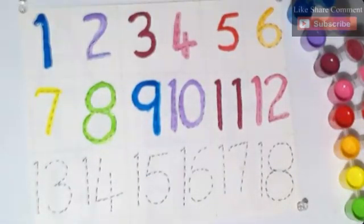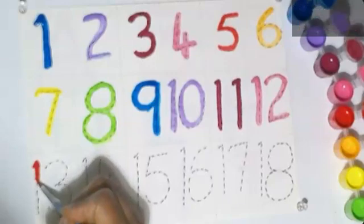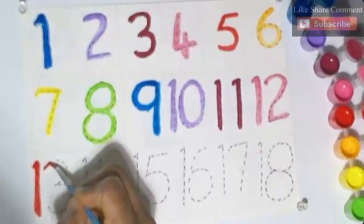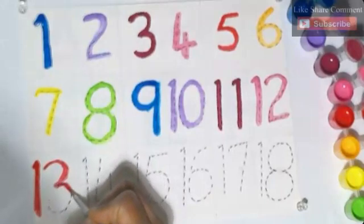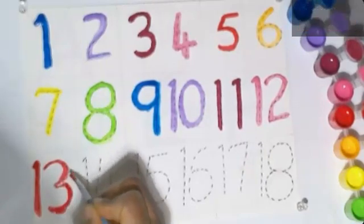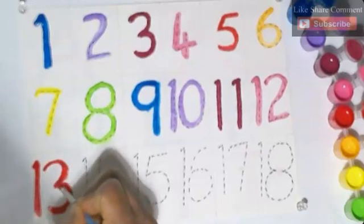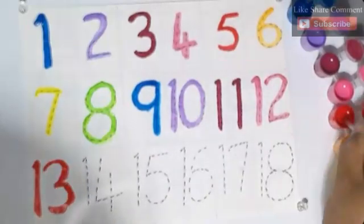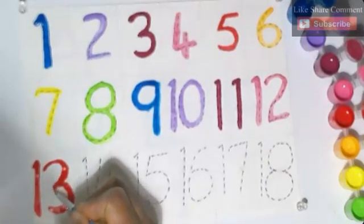After number 12, we have number 13. And we will use the red color. Number 13. A 1 and a 3. Number 13. All right, that's great. Number 13. Great job.